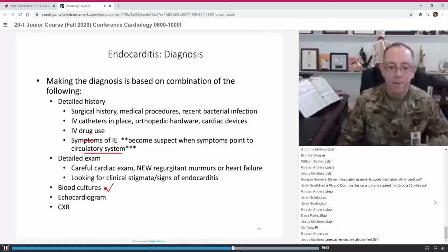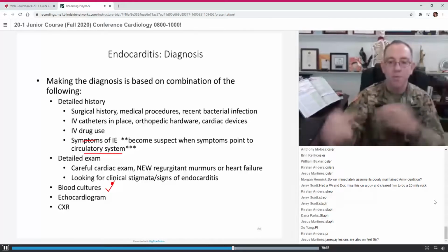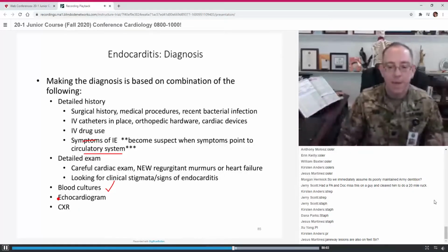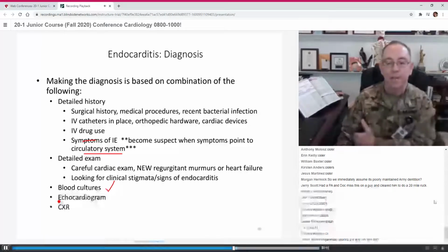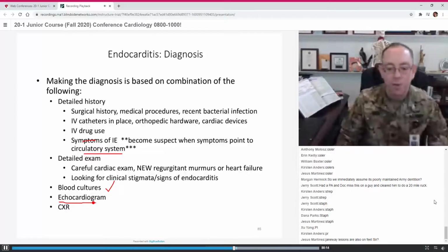We get blood cultures, which requires us to get blood from this arm and another location. So we try to do it in at least two different locations and sometimes three. And we space it out over time so that we can really confirm whether we accidentally introduced the staph when we were doing the procedure to get the blood cultures, or if it's something else.